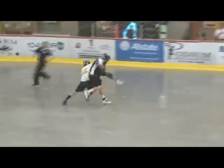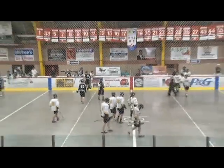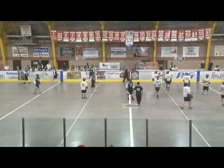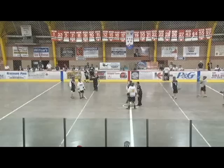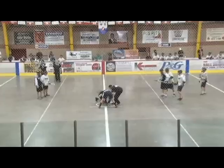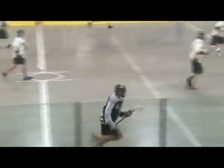And here comes Brockville, and he drops it. But he gets it back. Here we go. Breakaway. He scores! That's number 12, Jarrett Pitt. After killing off 6 minutes of penalty time, Brockville comes back and scores to give them a 9-6 lead. 2.5 minutes to go in the third period. Shots 46-41 for Kingston. And here we go.